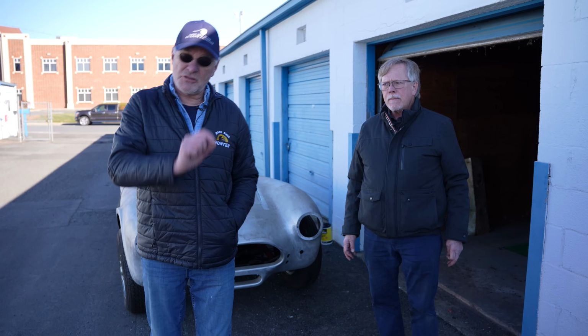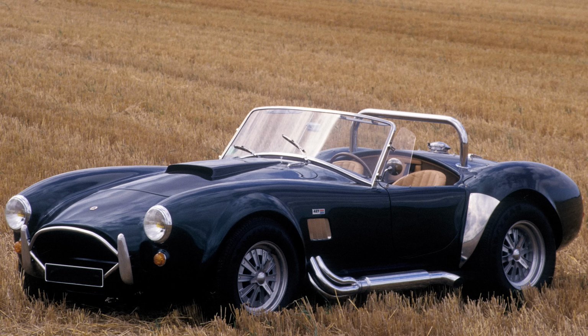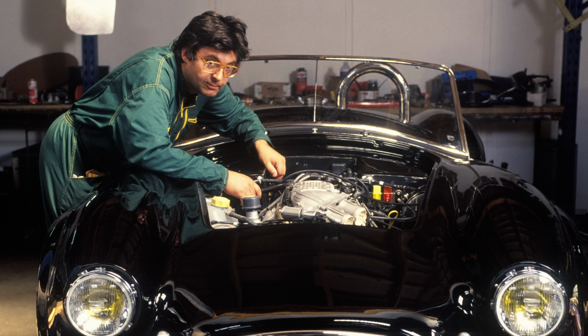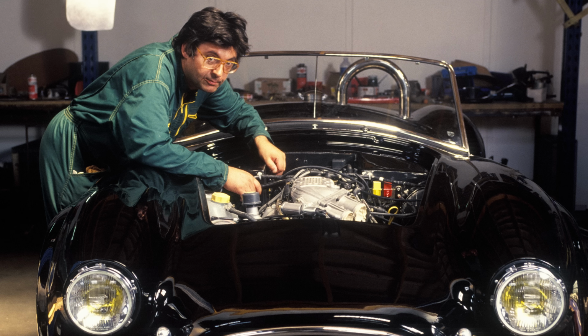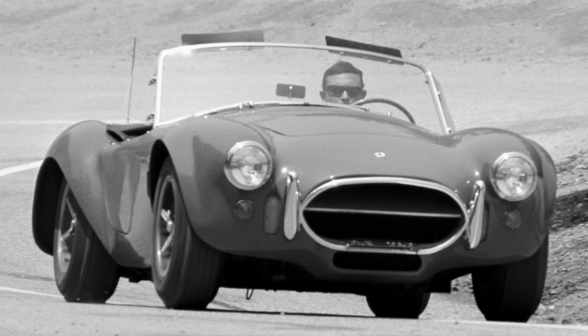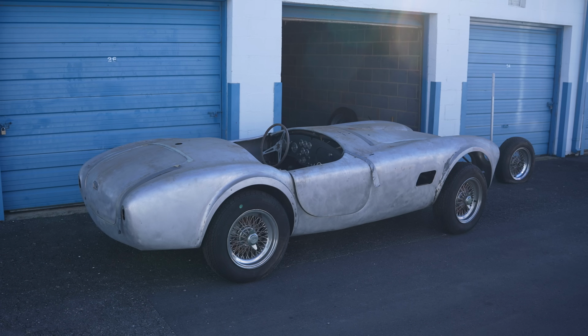That's 260s, 289s, and 427/428s. There are at least 60,000 replicas of Cobras. It's the most replicated car in the world. So much so that if a car disappears for a long time, somebody might think, oh, it doesn't exist anymore. We'll just build a replica and assume that number. And that's happened a number of times.